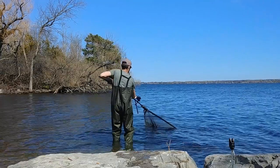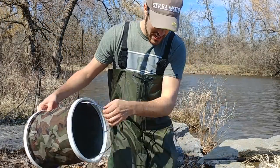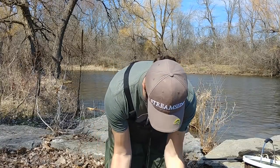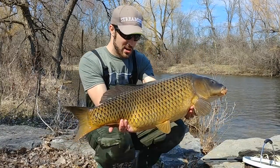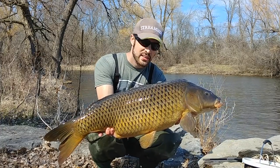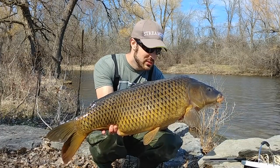Right. Big run. I think that's all she had in her, to be fair. Putting up more of a fight on the mat at the moment, but another lovely common here. Beautiful fish. You can see the sunken eye. Don't know if you can see that, but very interesting little trait.